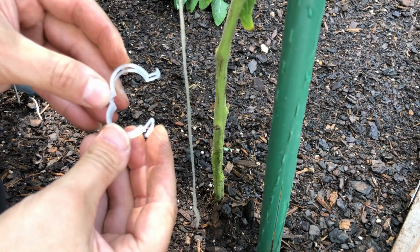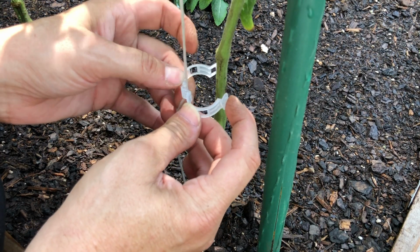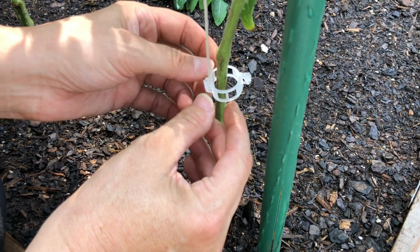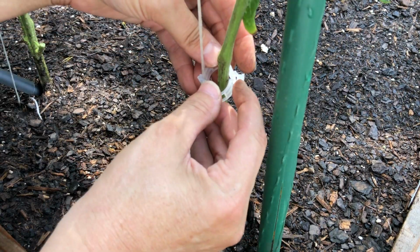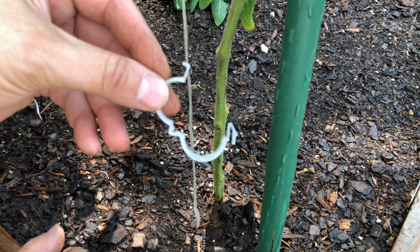So I'm just going to take it, put the string right in there, right into those teeth, and then close the clamp right around the stem. And now it's just anchored to the stem, just like that. And then if I want to release it, I can just push down on this tab and release it. And these you can reuse. I have a whole bag of them.